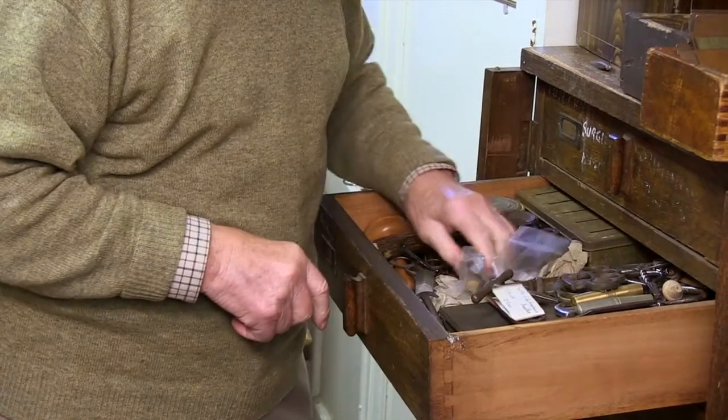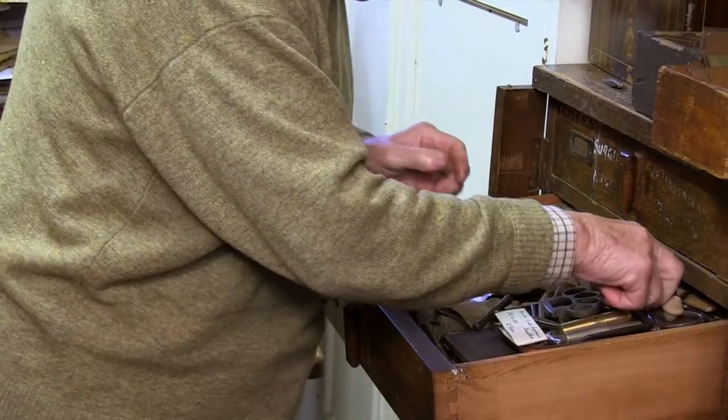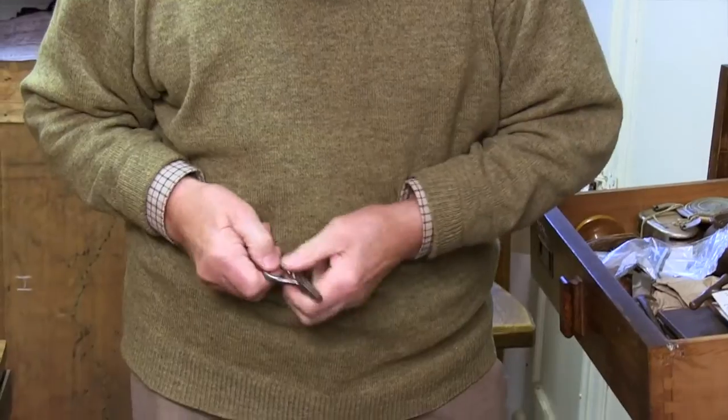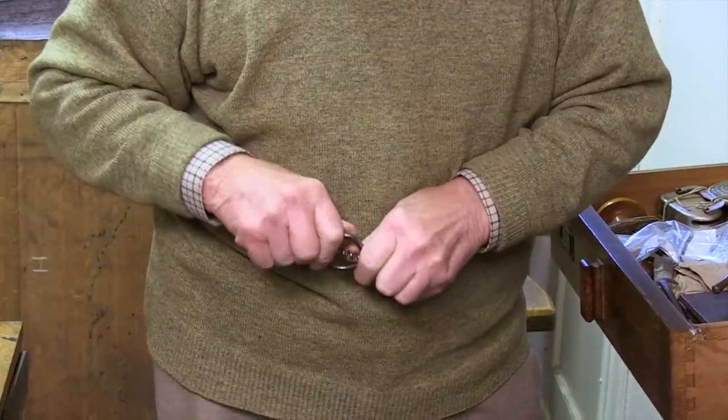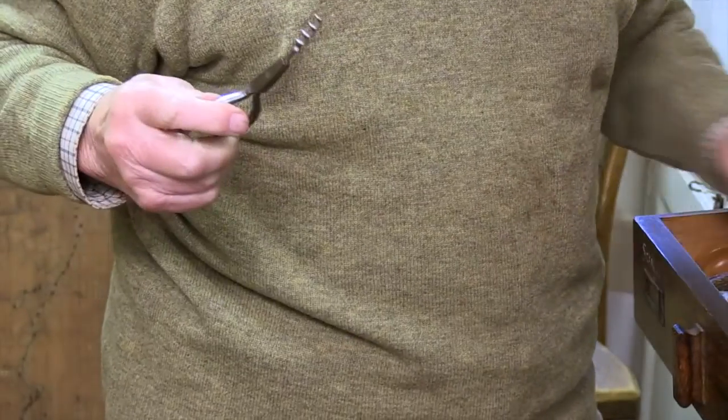In the next drawer, we have button hooks, and that's the thing to put in the pocket, and you press. Sorry, not a button hook. This is a corkscrew rather.